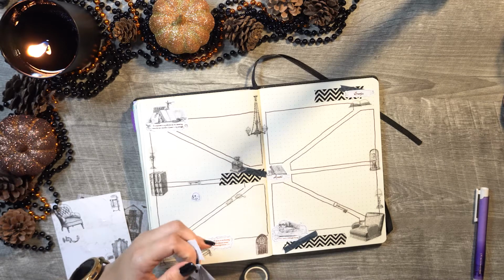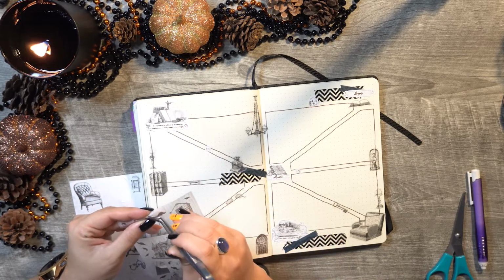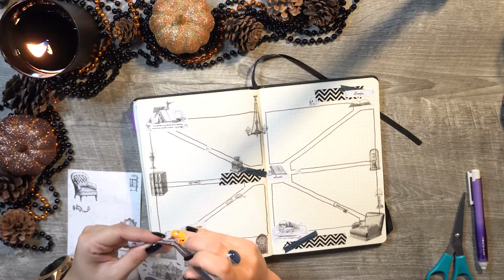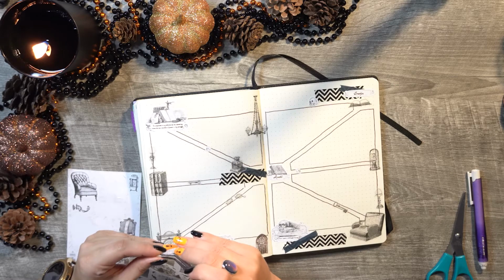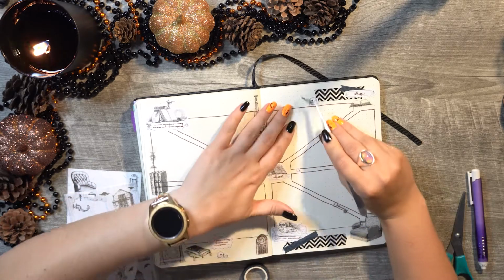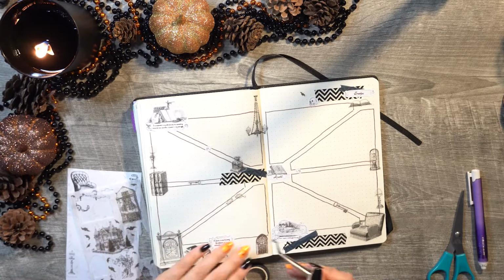I have a feeling I'm going to do purple, possibly because November is my birthday and purple is my favorite color, so maybe I'll just do purple. Yeah, let's go with purple. So a little sneak peek, or sneak thought, for you for what November might be looking like.